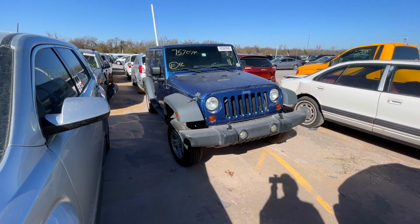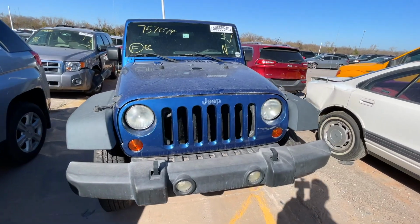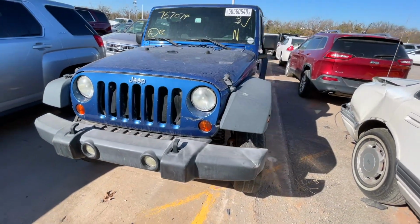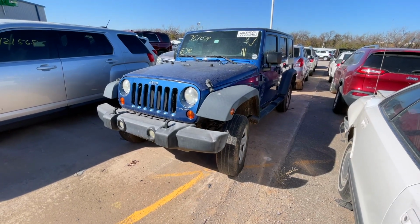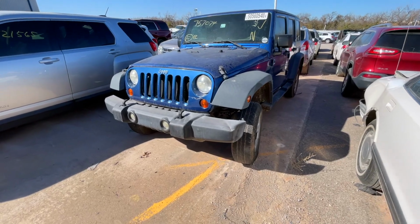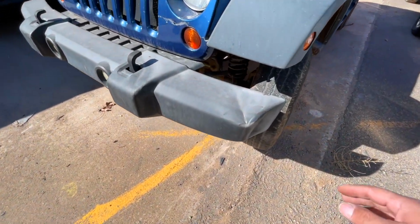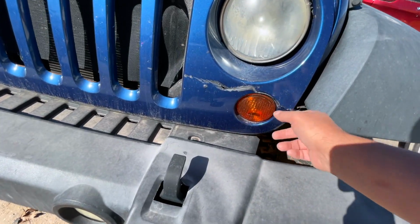Next, how about a 2009 Jeep Wrangler? It's listed as front end damage. I'm pretty sure it's salvage. I'm looking at it though, and I don't really see it. I mean, there is some damage. You've got a little bend on the bumper here. You've got a tad bit of damage.